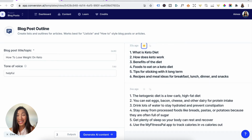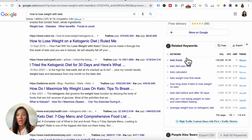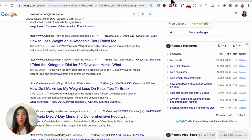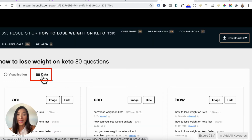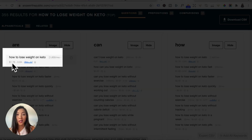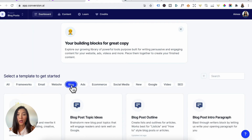What I would do here as a tip is to do your keyword research first using tools like Keywords Everywhere, which is a Chrome extension. It will show you other related keywords that you can add into your outline, or you can go to Answer the Public, type in how to lose weight on keto, search, click on data, and this is going to give you a bunch of keywords that you can use as part of your blog post outline. And if you have Keywords Everywhere Chrome extension installed, it's also going to give you the search volume right next to the keyword too.